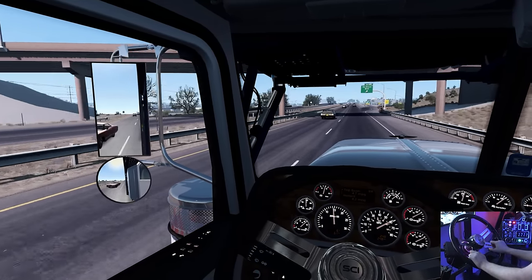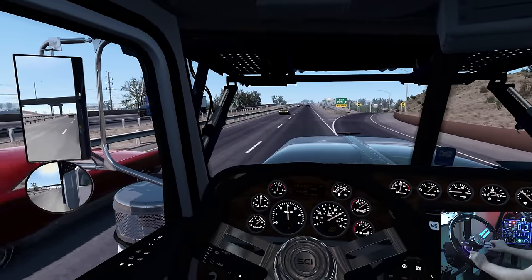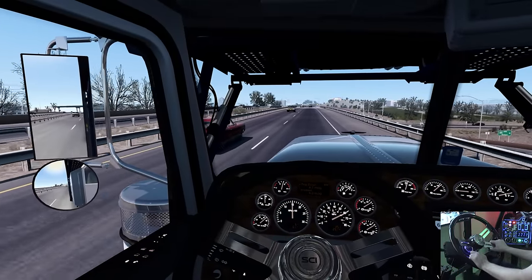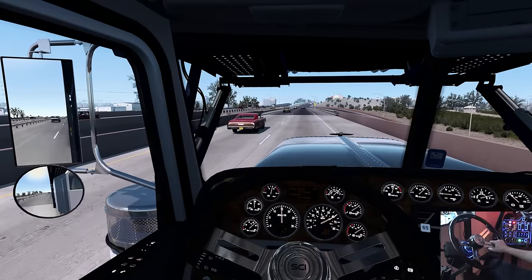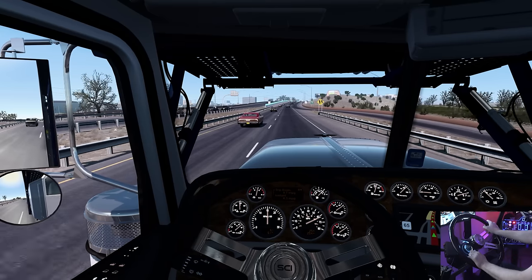Is that a GTO? Is that a Bonneville? That might be a Bonneville. Might be. It's not a GTO. That's a Bonneville, I think. Could be a different Pontiac. It's a Pontiac for sure, though.